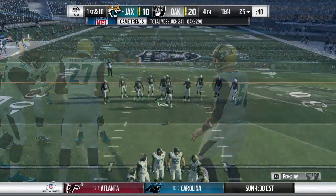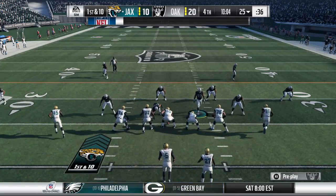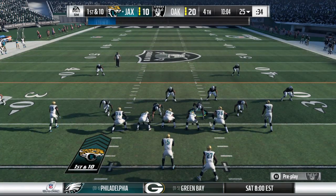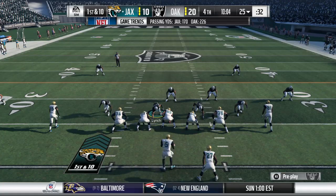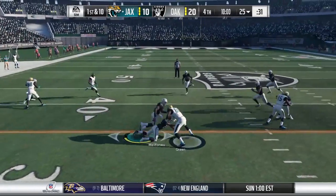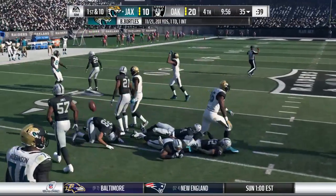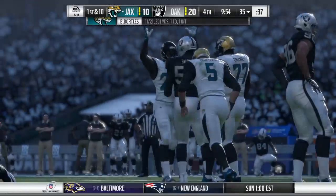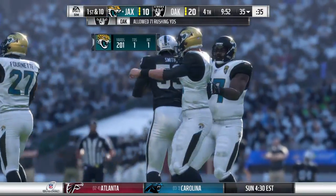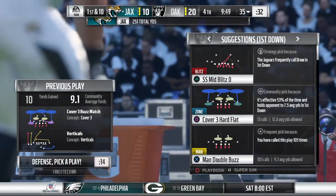And with this deficit, you can't have too many more drives like the last drive where you had to punt it away. You know what I would tell my offense right here? The punter doesn't exist, guys. He doesn't even exist. He's not a team anymore. I just cut him. All right? So you've got to go out and create some offense for us here and give us some points. No way does that guy get on the field on this drive. Poor punter. Yeah, it wasn't his fault. But, hey, listen, there's got to be casualties at times. We're trying to win a game.